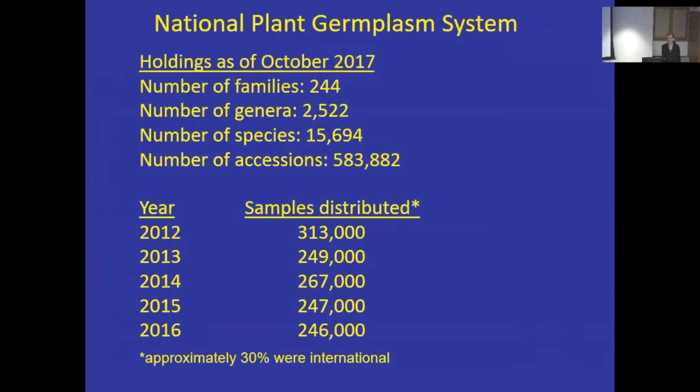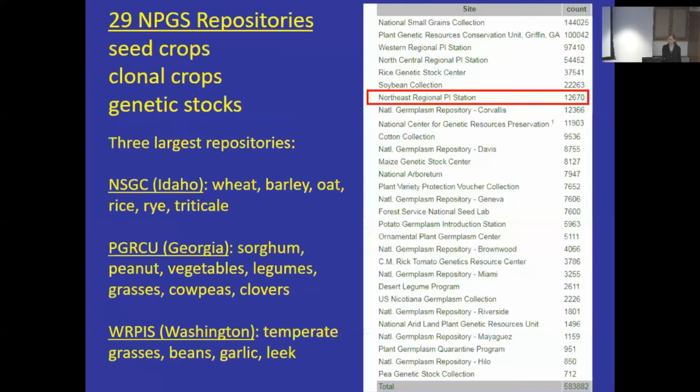As far as NPGS, as of October 2017, there were over 15,000 species conserved and over 583,000 accessions. And an accession you can think of as a population. It's a genetically unique stock or population or clone of a tree that is conserved as an entity. As far as samples of seed or clones distributed, around 250,000 per year throughout the whole system, and about 30% of those are international.